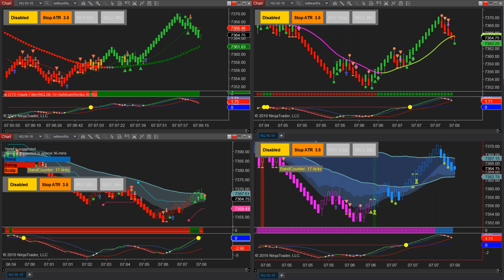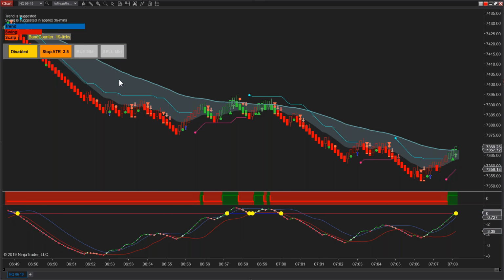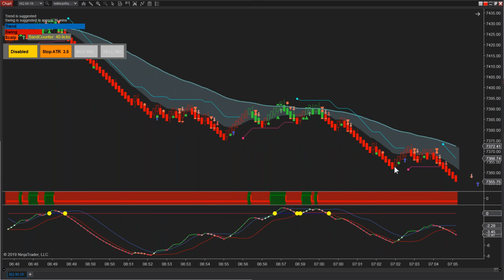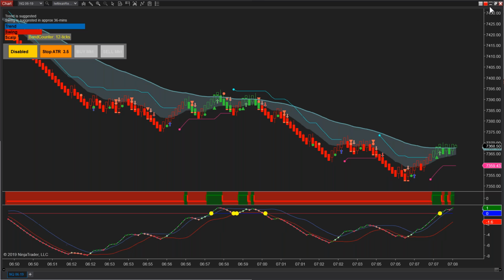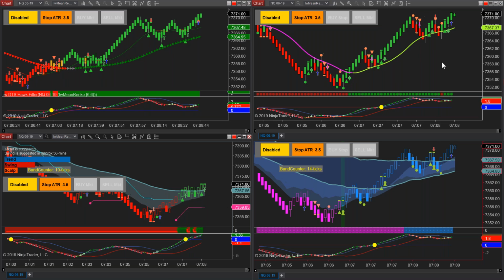Well, we could be in for maybe a little bit of a pullback. The reason I say that is we've had several legs lower. We've had a nice move lower here. The market goes sideways. See how the next move is a little bit shorter and the market goes sideways. The next move shorter still and the market's trying to go sideways. Maybe even recover. Now, I don't think we're going to see a monster rally to the long side.